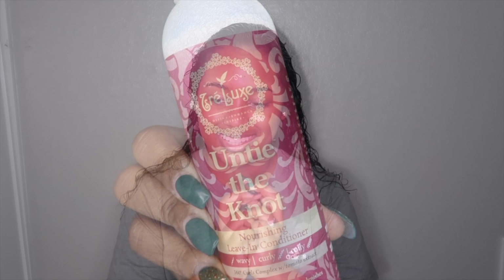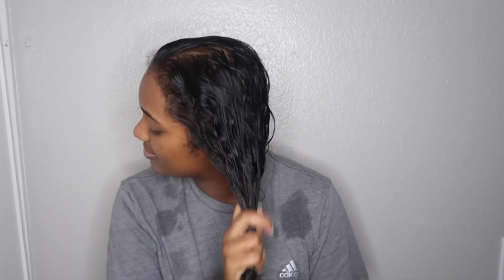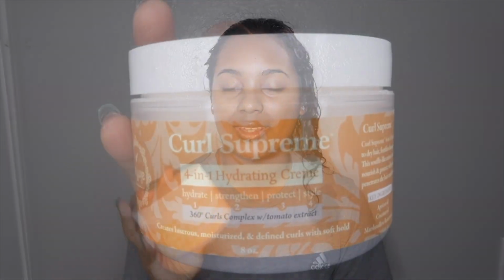I'm going to start by applying the leave-in conditioner first, and I'm going to be doing a method that I've never done before, which is the shingling method. I don't know how well this is going to work on my hair, so make sure you keep your fingers crossed with me, and let's hope that it comes out perfect. And now we're going to start by adding in the Curl Supreme 4-in-1 cream.